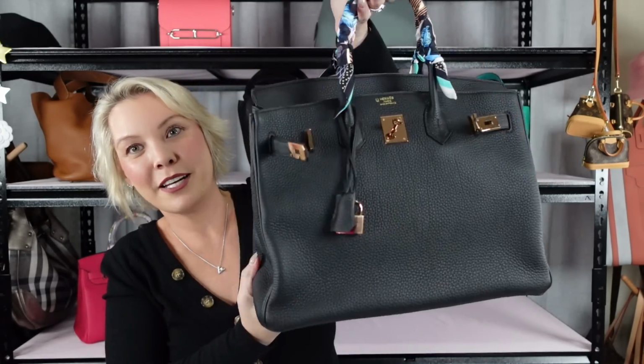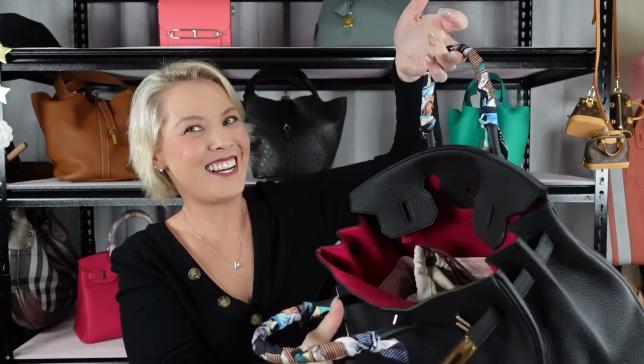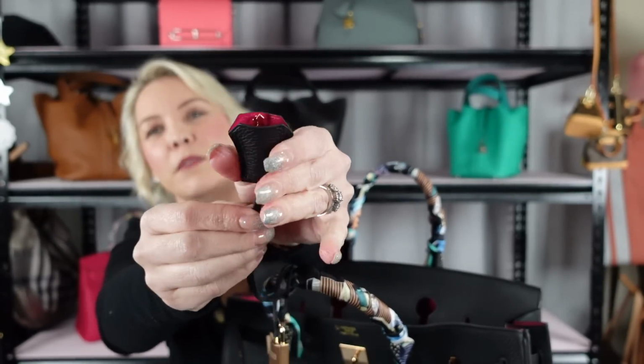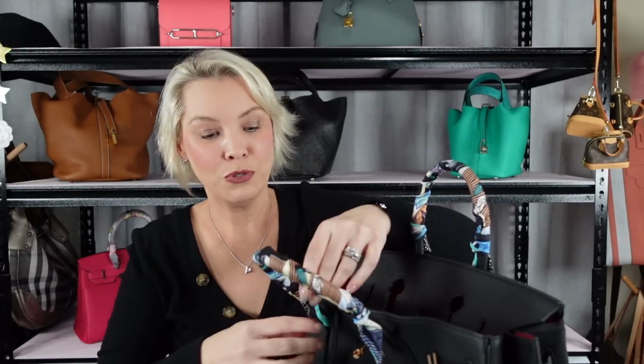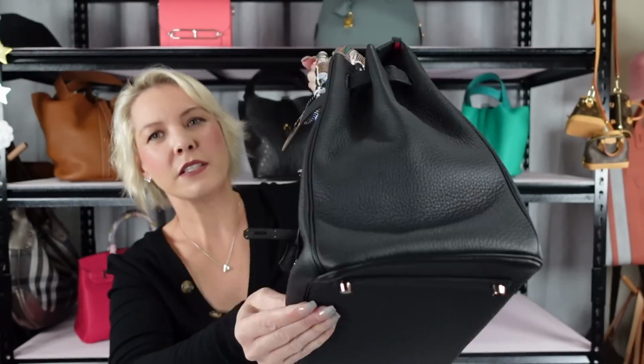And then, yeah, on the outside, it just looks like a black Birkin 35, but when you open it up, it's not. And they do that all the way down to the clochette. So it's just black on the outside, but when you look at the inside of it, and hopefully that comes up, that's even pink in there. So they really do all the details on this. And then it's even got rose gold feet on the bottom of it.